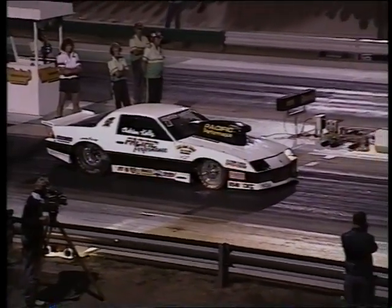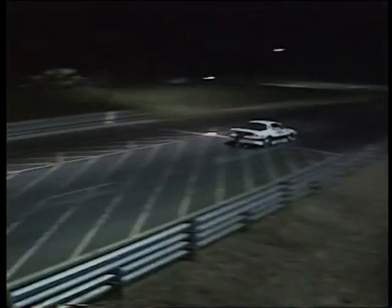Adrian Kelly into stage, brings the revs up and leaves the line hard, but looks to shut it down. He's having an interesting run, I can tell you that. The car moving all over the lane.